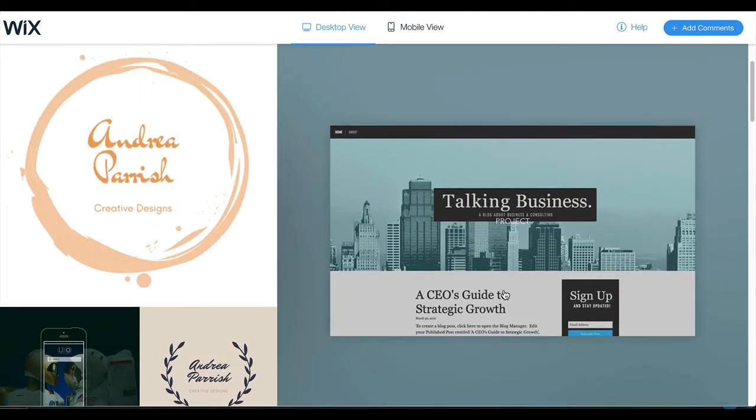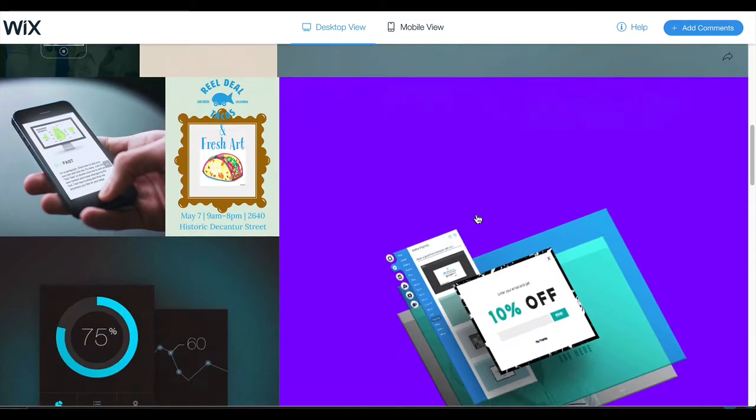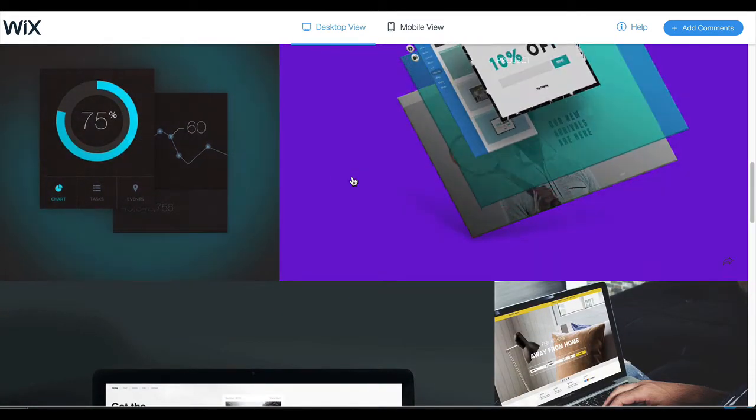This one I'm not sure about. It's taking up a lot of space, but it's all right. You're going to collect more work as time goes on.